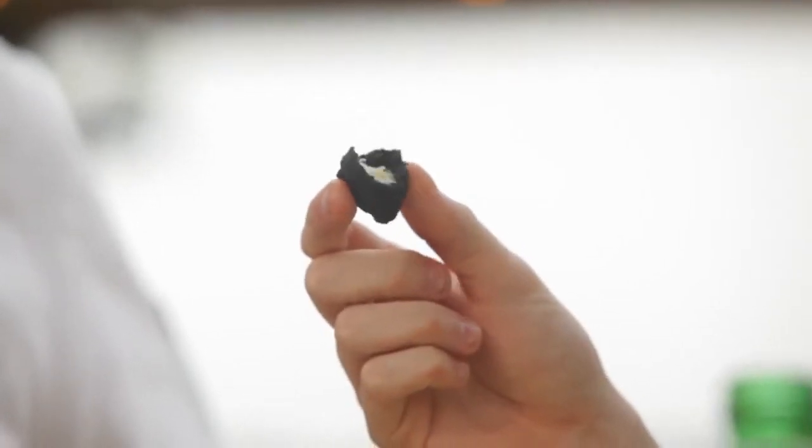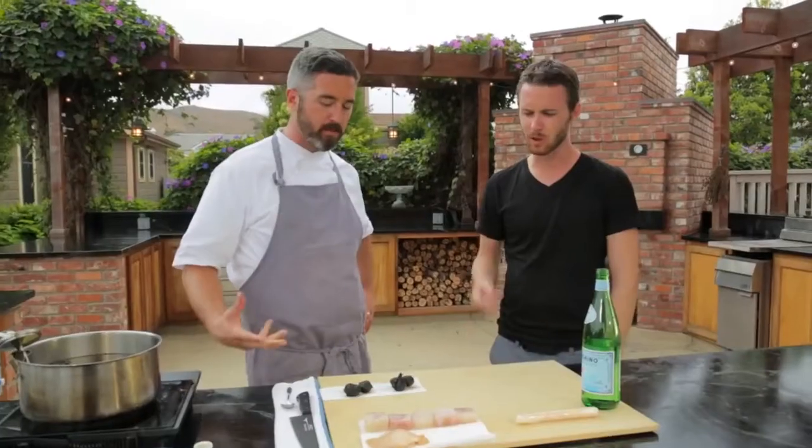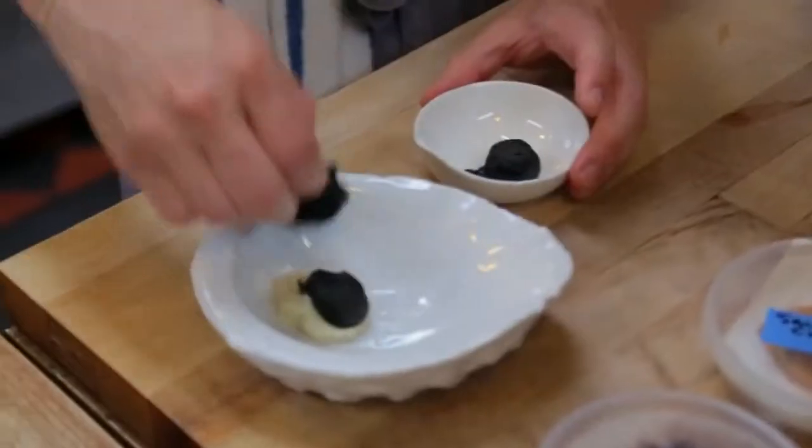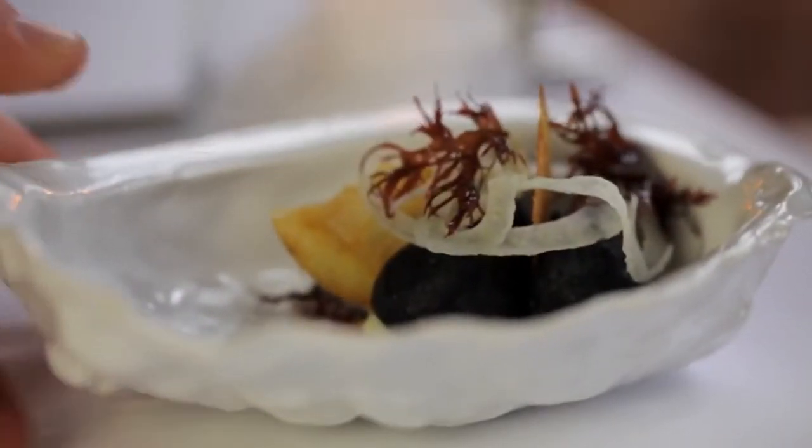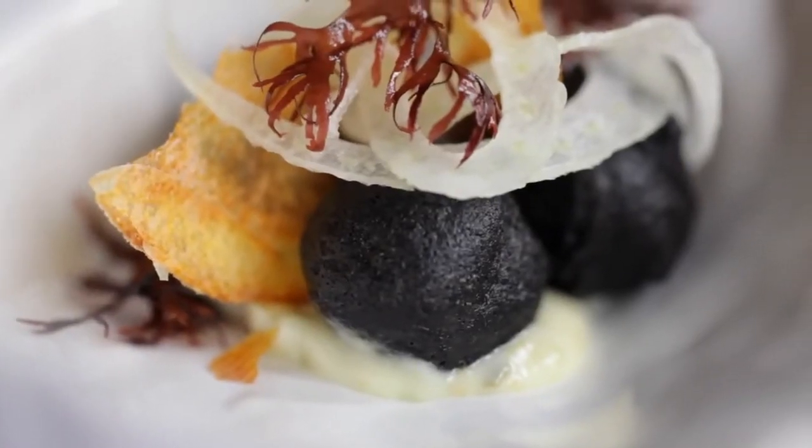Great contrasting colors. Really airy batter. A little bit of the soft, light texture from the abalone. When we first bring it out and explain to people what it is, they're kind of shocked. They're like, that doesn't look like any fish and chips I've ever seen. And so we have to explain it to them.